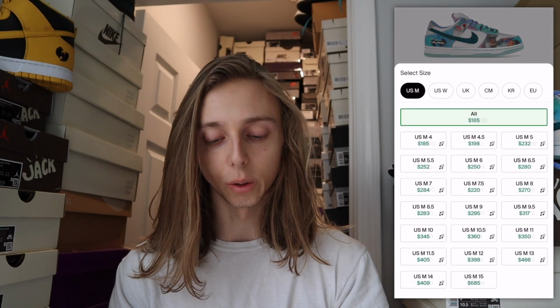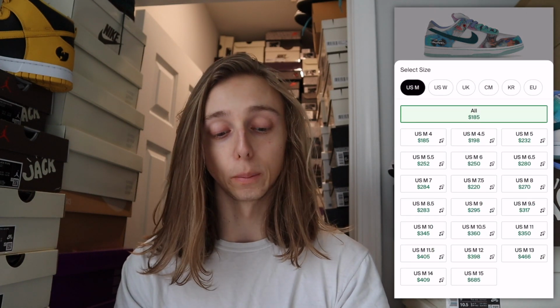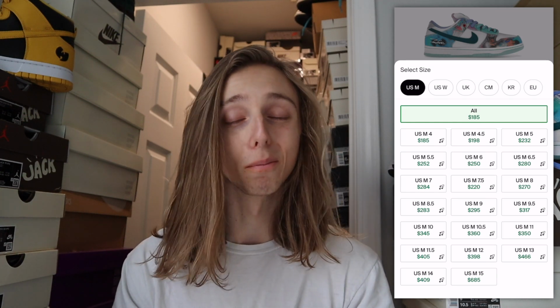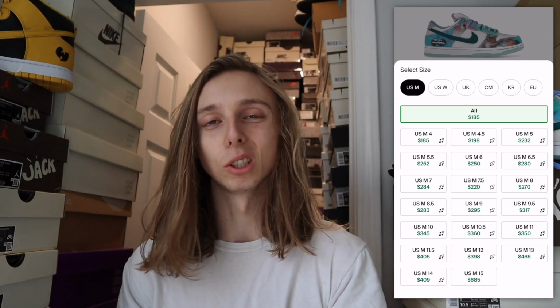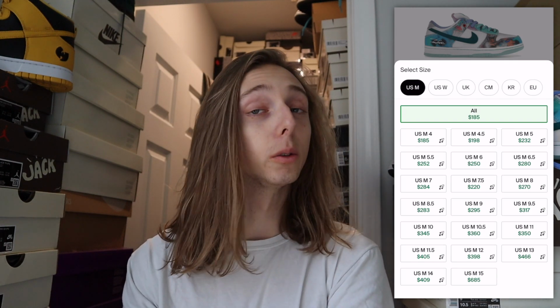The screen recording should be started right now. There we go, that is on the screen. You guys can see the current prices we got on this SB Dunk Glow. Again, the smaller sizes are going for cheaper. So sizes like 7 through 9, there's more stock of them. Just expect that. The ones that are going for less, though, are like 8 and 8.5, just because there's really not as much demand for those sizes. They're not very popular.